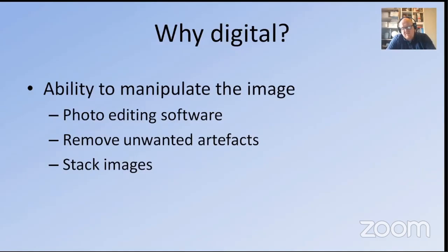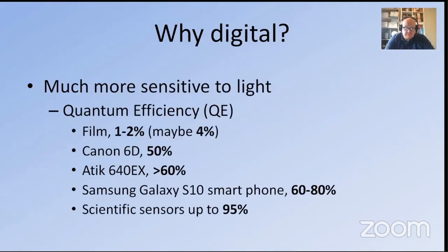And also, it's very easy to manipulate a digital image. There's lots of photo editing software where you can remove unwanted artifacts, and you can even stack images, which we'll mention later and in subsequent talks.